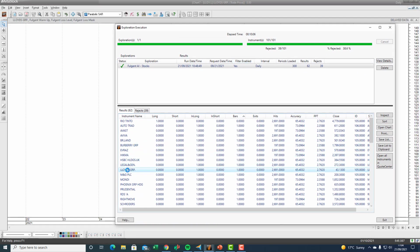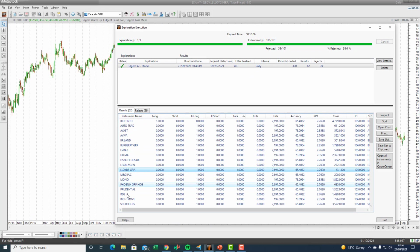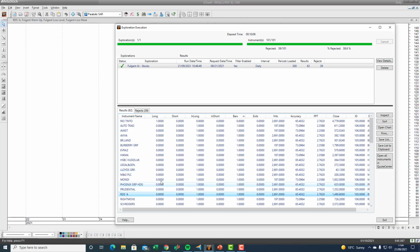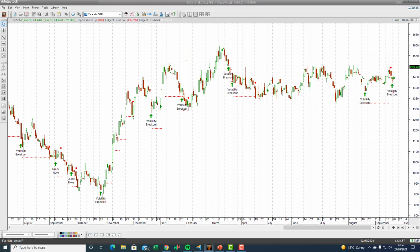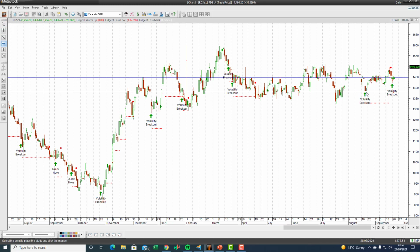Lloyds Group, Prudential, Royal Dutch Shell A. Let's try that one as well. It's also a few days into a new trade there. Let's move this away. There we go. So we have a volatility breakout, 2 volatility breakouts, and the stop loss is now moved up to that zone there. That was the old one. This is the new signals trading stop.